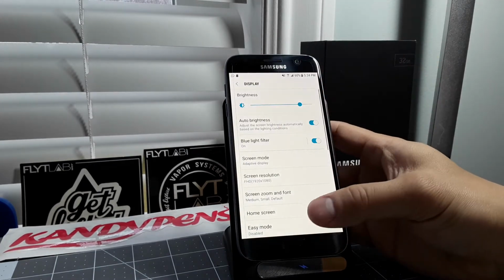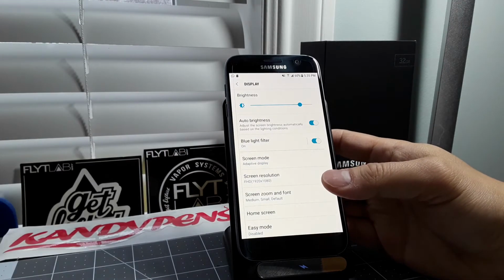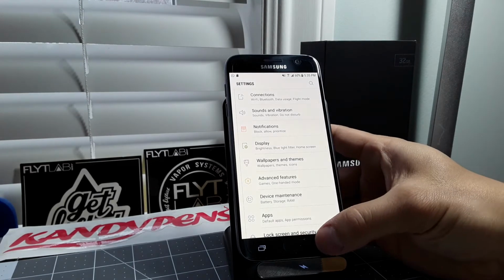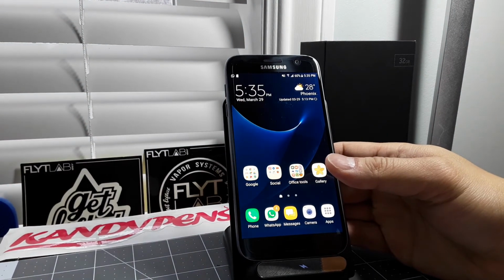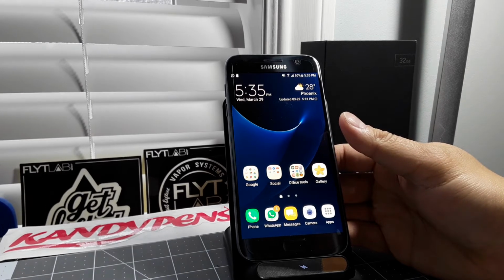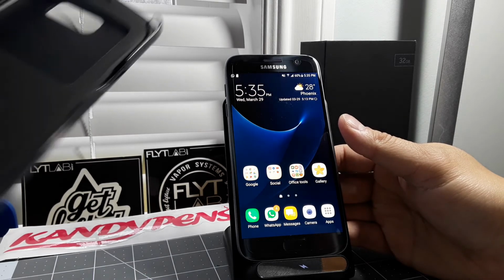Now for me, I have the S View case. I usually like using this as a case, so I don't think I'll be using the display always on as much. I won't be seeing it, but hey, it's good to have. And way to go, Samsung, on that, just to utilize that technology. Number 9, I would have to say the S View case.